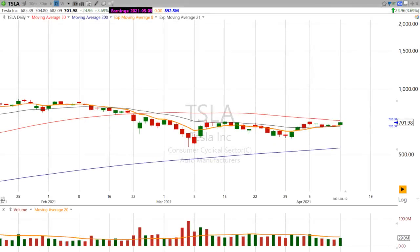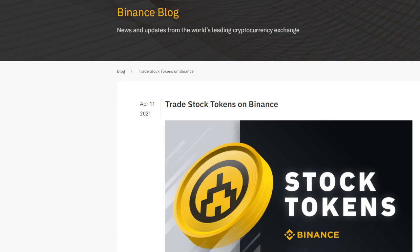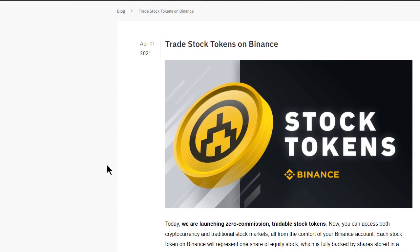I want to take a look at Tesla and talk about Tesla. This is ticker TSLA. There was some news from a crypto exchange today called Binance. What Binance did is they announced that they would allow users to buy tokenized shares of Tesla on their crypto exchange. Now, I think this is really cool and could be kind of a big deal.